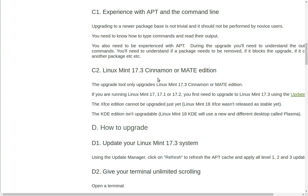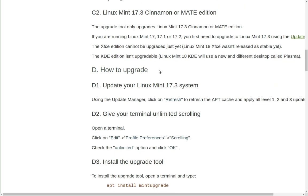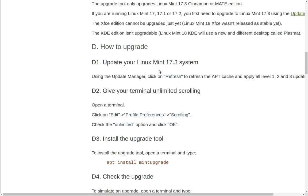Linux Mint 17.3 or the MATE edition is what you can upgrade from. If you are currently running Linux Mint 17, 17.1, or 17.2, you're going to have to go ahead and upgrade to 17.3 and then do this upgrade. And you can do that by going into the Update Manager, and there should be in the menu somewhere the option to upgrade to another dot release. So if you're on 17.2 right now, you would have to go ahead and do 17.3.